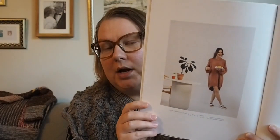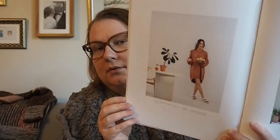later today. And I just wanted to get the pattern for the Amy slipover, but once I got this booklet, I was really surprised at how many of these patterns I could make. These are beautiful. Let me show you. There's this knitted dress that's very relaxed looking, comfy looking, and I might actually have yarn for this.